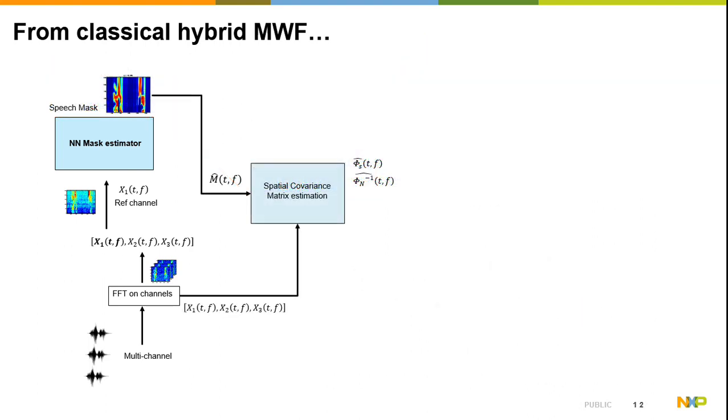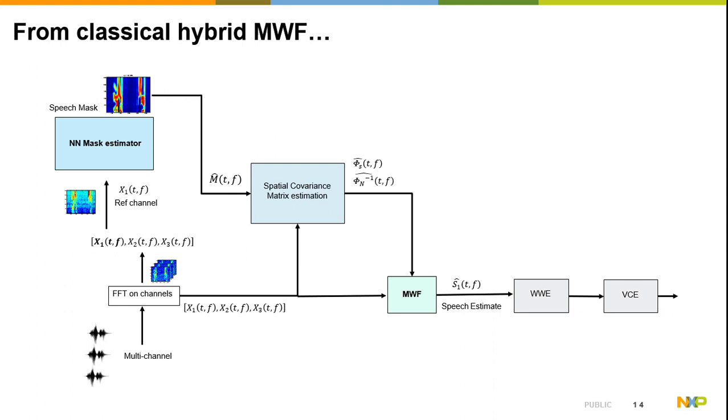Then once you have your speech mask, you can apply it to your FFT and calculate the spatial covariance matrix in order to solve the multi-channel linear filter and get back your speech estimate. And once you have your speech estimate back, you can give it to your wake word engine and voice command engine. But in its classical form, it's not designed for embedded systems.